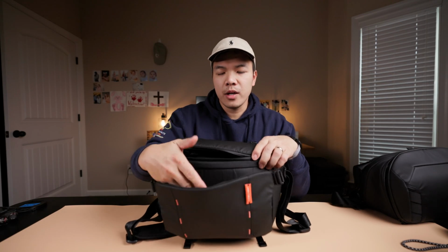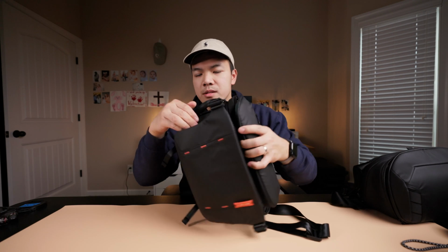So it's versatile. The main design of this area right here, which is really not a pocket, is for you to hold your gimbal. A lot of people stick the gimbal through here. I don't really shoot or travel with a gimbal, but on a wedding day, it would be beneficial to be able to travel to and from my car to the venue without having to carry my gimbal externally, so that's good.